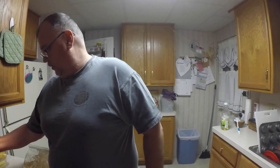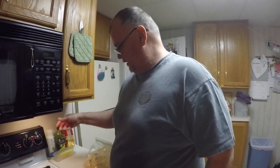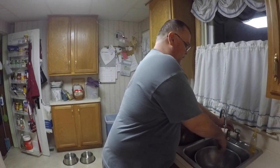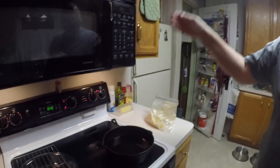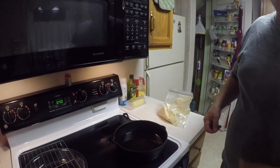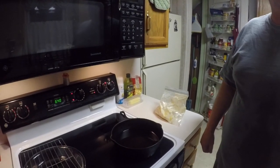Alright, so we're going to get our oil up to temperature. And the way you check your oil to see if it's up to temperature, and I'm sure you've heard of a lot of people doing this before, take your hand and wet it a little bit, and if you don't hear a crackle or a spit, the oil isn't hot enough to fry, so you're going to have to wait a little bit. Right?